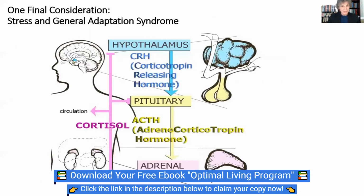One last consideration is the role of stress in all of this, which often gets put on the back burner, but it's important. Remember that when someone's under chronic stress and it's really affecting them, they're secreting more corticotropin releasing hormone from their hypothalamus. That causes the pituitary to pump out more ACTH. The ACTH then tells the adrenal glands to secrete higher levels of cortisol and cortisone than is normal.